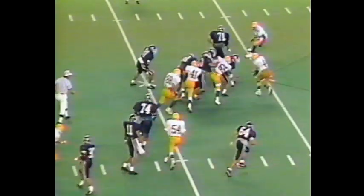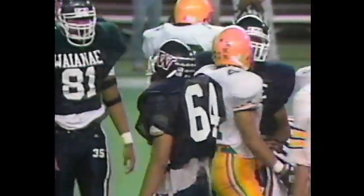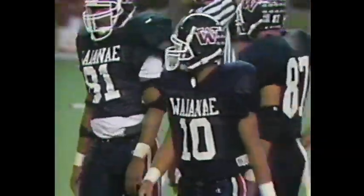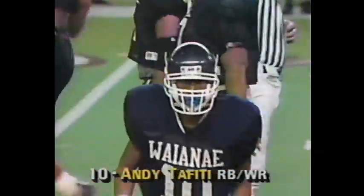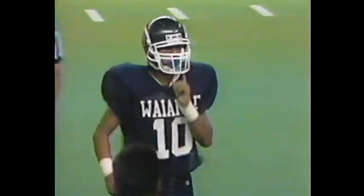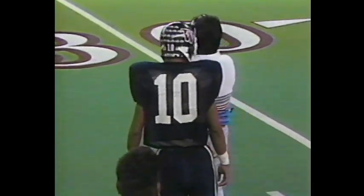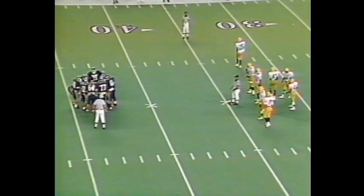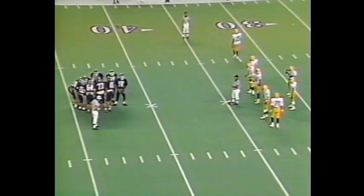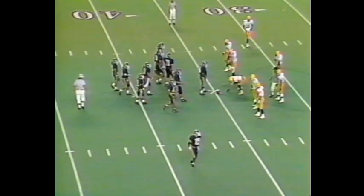And now it is Andy Tafiti for Waianae, getting some running room around left end. He picks up about 4 yards, perhaps 5 on the play. That's about as tricky as you're going to see the Waianae offense get. That's their one and only misdirection play, it appears, where everybody goes one way and Tafiti comes back the other way. And that's all they have to do in this particular game. Very conservative offense. They don't make many mistakes.